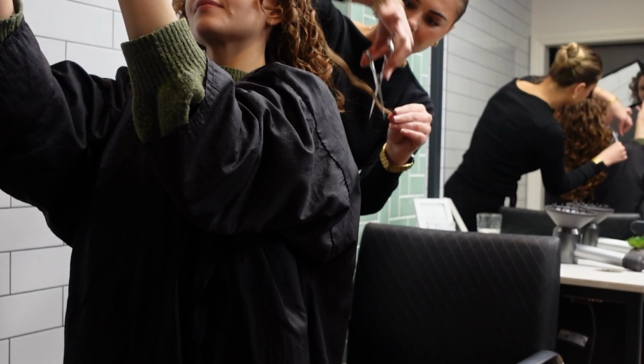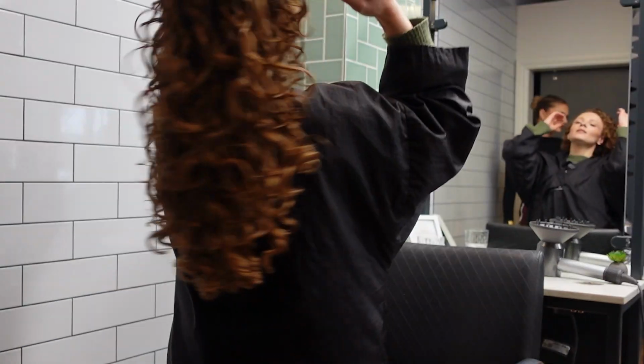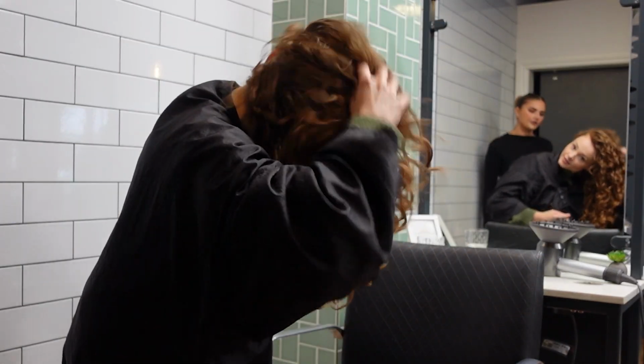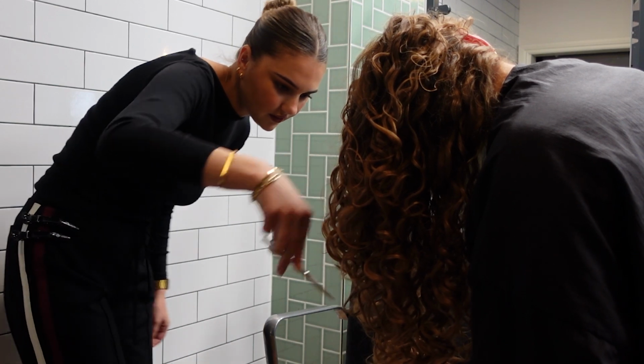So I think I mentioned this in my dry curly cut video, but I tend to get a dry curly cut every other cut, so I kind of alternate between a dry curly cut and a full curly experience, which is what I'm getting here, like the cut, wash, style.